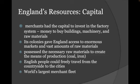So when we look at the one that seems to be the defining factor for why England started the Industrial Revolution first, it was the idea of capital. Merchants had the capital to invest in the factory system. They had the money to buy buildings, they had the money to create the machinery, and they had the money to purchase the raw materials. Its colonies gave England access to enormous markets and vast amounts of raw materials. They possessed, even in their country, the necessary raw materials to create the means of production. You would need coal in order to fire up all of the machines. You would need the iron in order to create the machines.